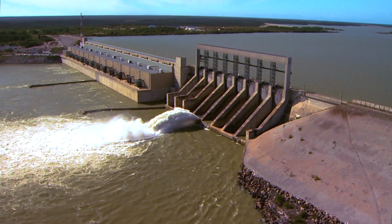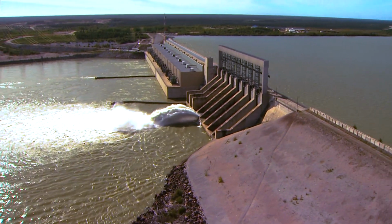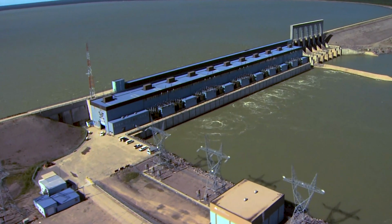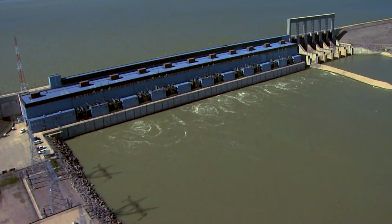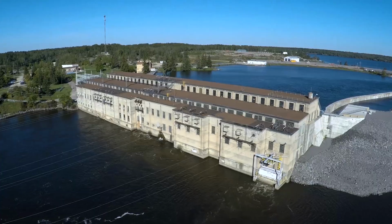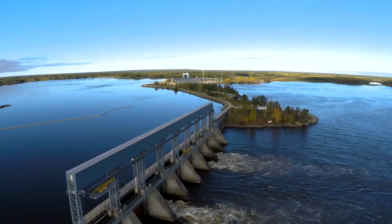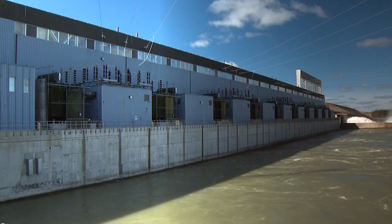It starts at a generating station, which uses water from a fast-flowing river to create electricity. This is called hydropower. It's a clean and environmentally friendly kind of energy that's always available in Manitoba. Here in Manitoba, we have 15 hydroelectric generating stations, but our biggest and most powerful ones are way up north and would take almost a whole day to drive to.